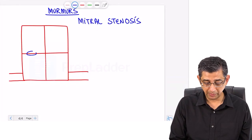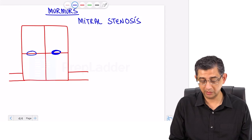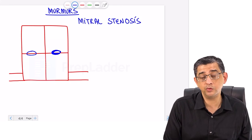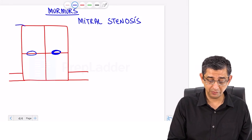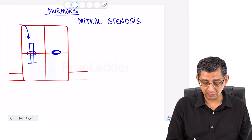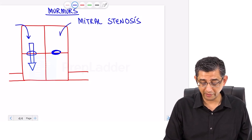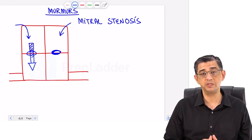Now let's look at how the disease will progress in this case. The normal size of the mitral valve orifice would be in the range of 4 to 6 square centimeter, though in this particular case I've shown a substantial narrowing to the tune of less than 1.5 square centimeter, which is for severe mitral stenosis. As a result of it, there is definitely going to be turbulence during the filling phase.